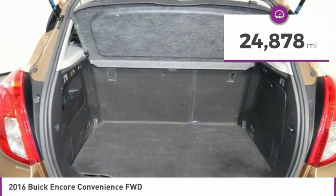Here are some of this vehicle's great options: electronic stability control, brake assist, fog lights, four-wheel disc brakes, front license plate bracket, front wheel independent suspension, Sirius satellite radio, tachometer, cargo net, driver vanity mirror.